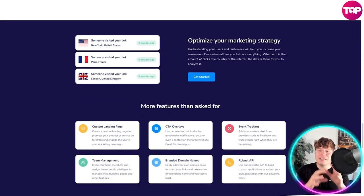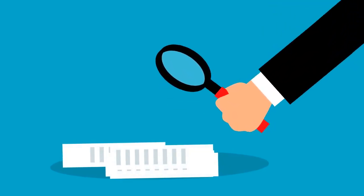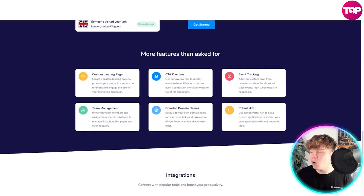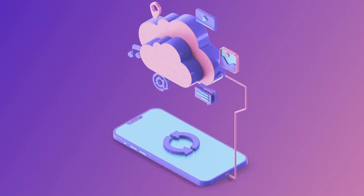Look at this. You can actually optimize your marketing strategy to whatever analysis insights you're getting. So if 5,000 people have clicked your link from America and only 2 have clicked your link from France, you're going to market your strategy to America. It's just simple, and that's what this does. It's got so many features: custom landing pages, CTA overlays, event tracking, team management, brand domains, robust APIs. And guys, here's the best bit. It can be integrated with so many different companies: LinkedIn, TikTok, Twitter, WordPress, Bing.